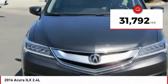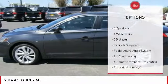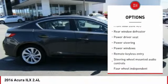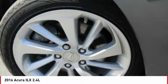This vehicle has less than 35,000 miles. Here are some of this vehicle's great options: traction control, air conditioning, moonroof, Bluetooth, dual airbags, leather-wrapped steering wheel, backup camera, alloy wheels, one owner, power steering.